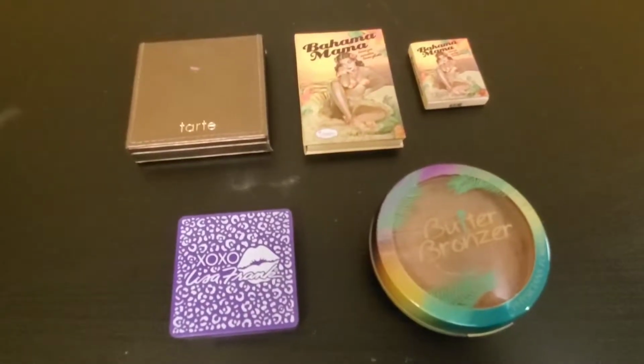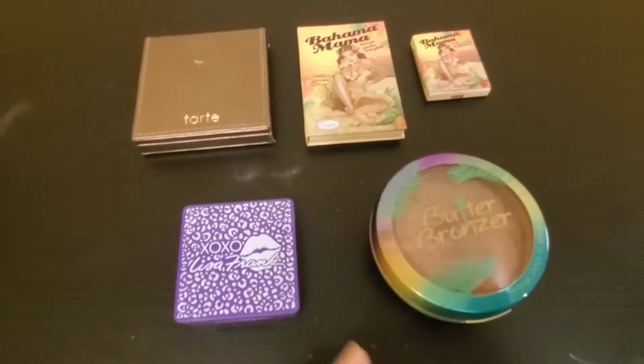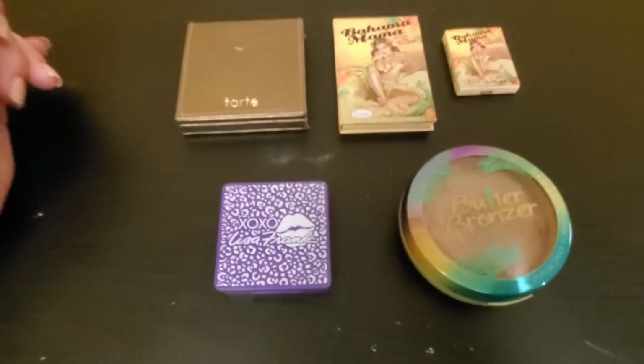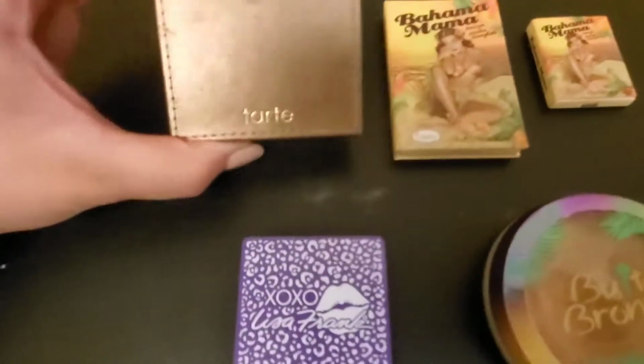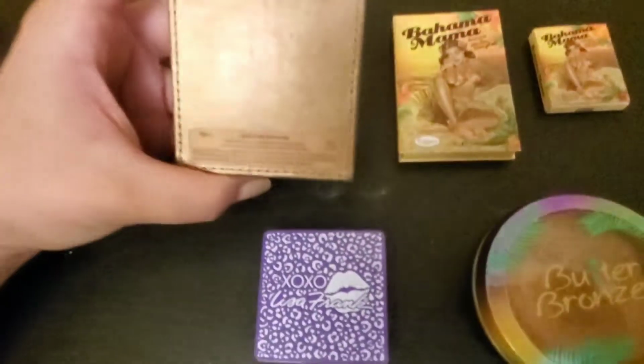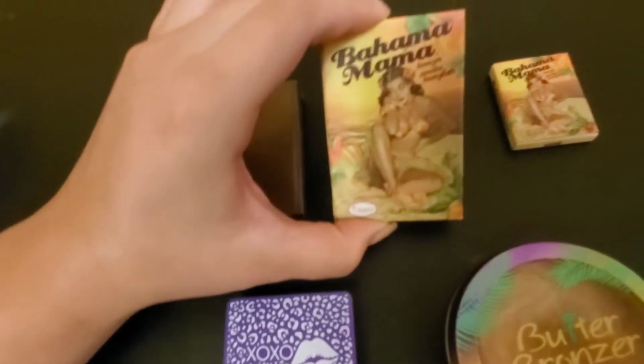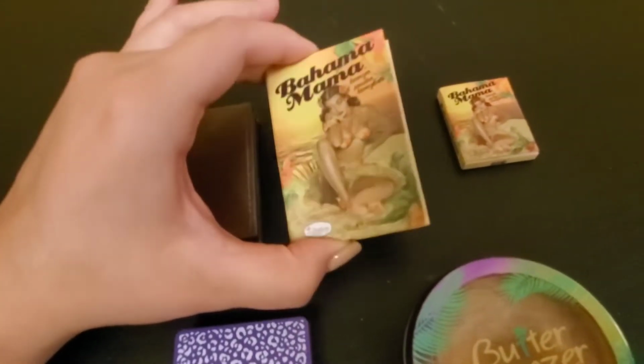The next category I have is bronzers. I have 9 in other palettes, and right here I have 5, so that's a total of 14. So here I have one of the Tarte ones. This one's the Park Avenue Princess bronzer, so that's that one. This one's the Bahama Mama bronzer from theBalm. I also have a mini version. I really like the mini version, so I went and got a big one.